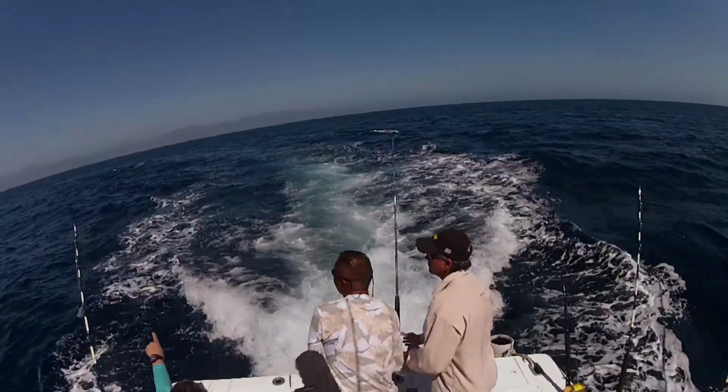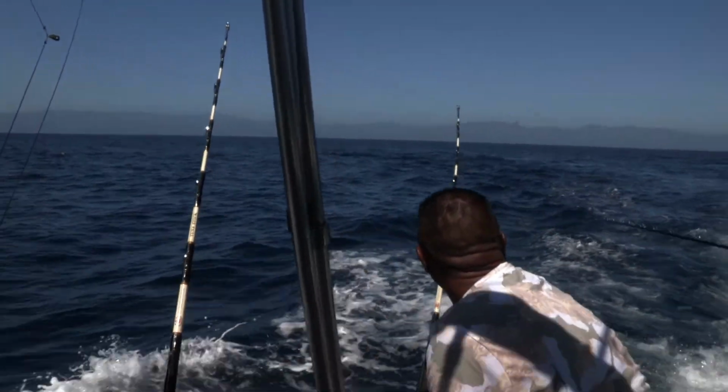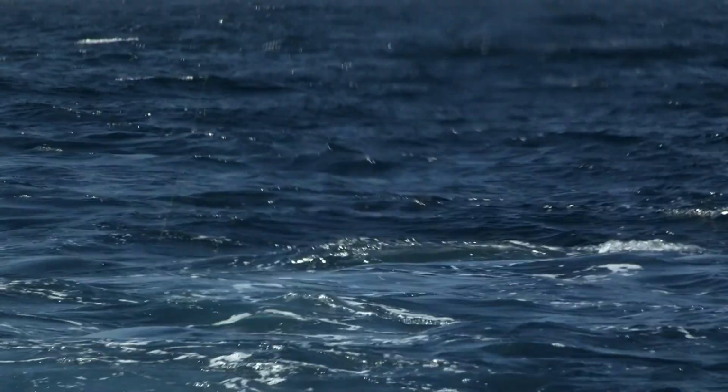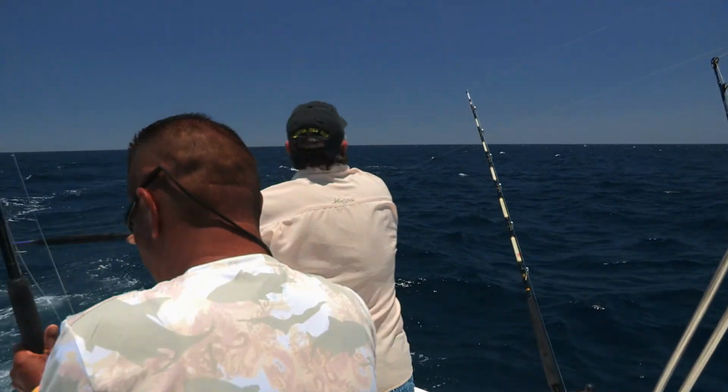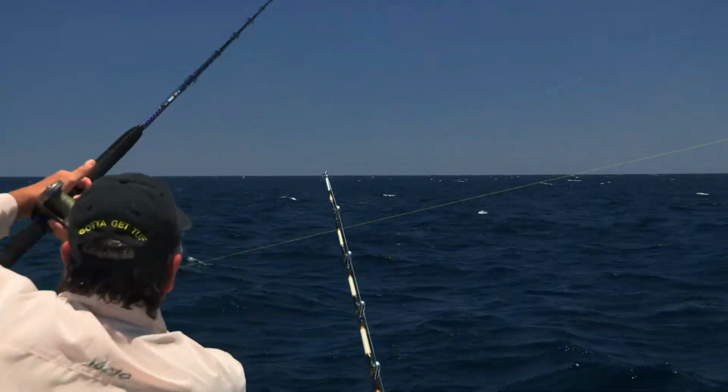Next thing we know, my cameraman says, right there. See him? Really, he sees a fin? I'm looking, I don't see it. And as it swings in long left, then I see a shadow coming up long left. It didn't take a swipe, but we threw that ballyhoo back, thinking it's gonna eat this beautiful bait, and it just sauntered off.